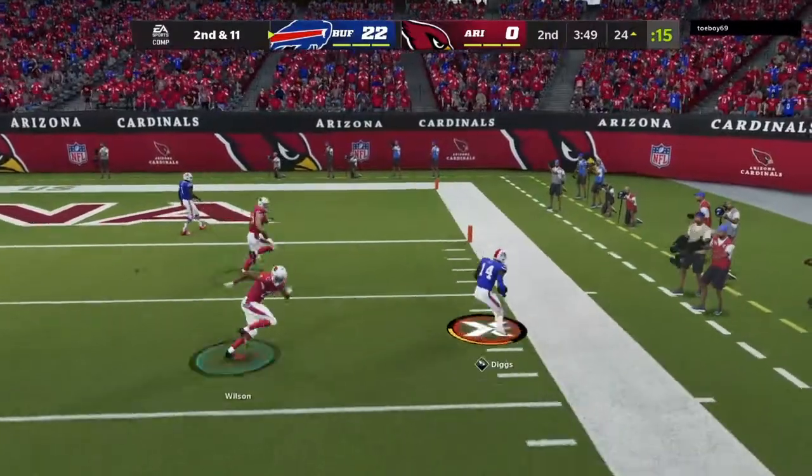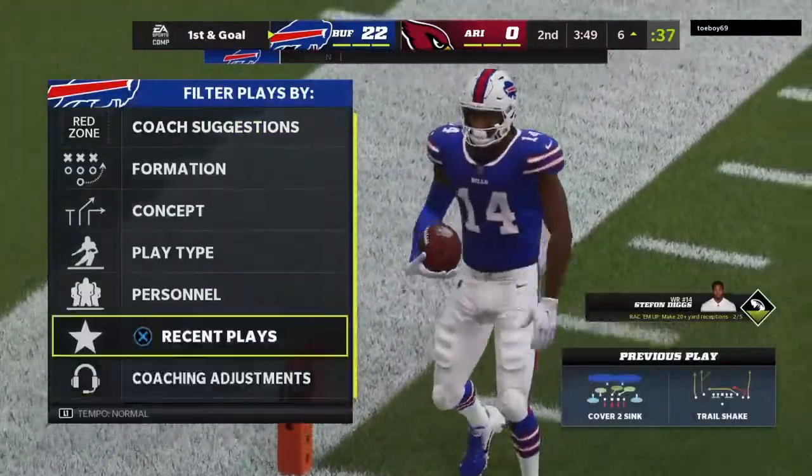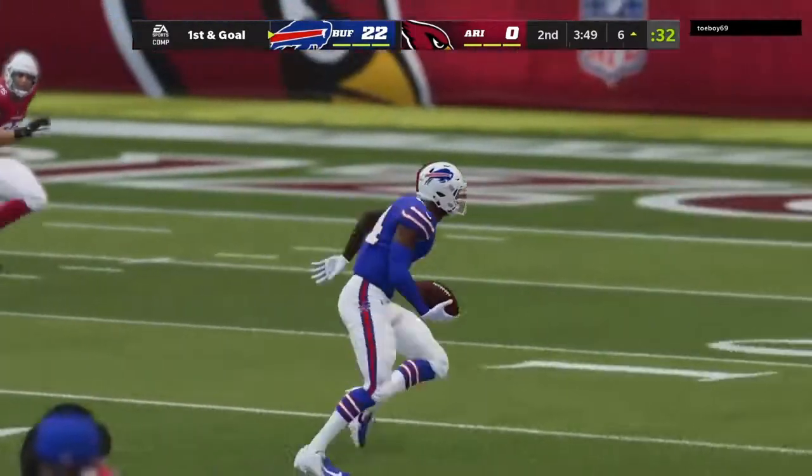And meanwhile, Allen's throw taken in by Diggs. And he'll be out of bounds about a half to a full yard shy of the 5. 2 touchdowns for him already in this first half. This one good for a first down.